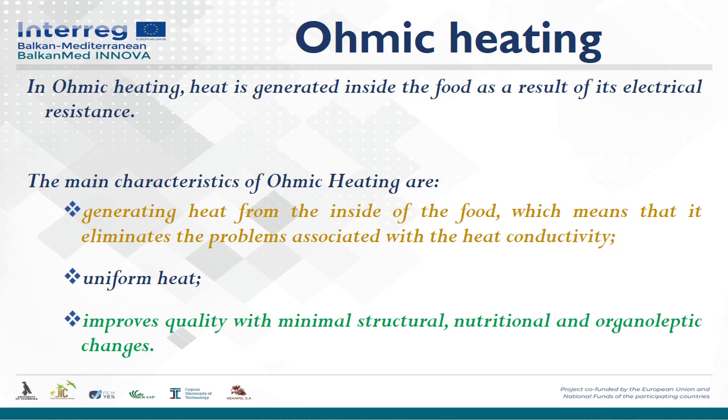But if we compare this technology with other novel technologies, like for example microwave heating, what is the difference? We can say that ohmic heating has some advantages, but the most important is that the size of the product does not matter, because the entire volume of the food is treated in the same way. But with microwave technologies, the heating is achieved only at a certain depth of the product, so we cannot have the same treatment on the entire volume of the food.